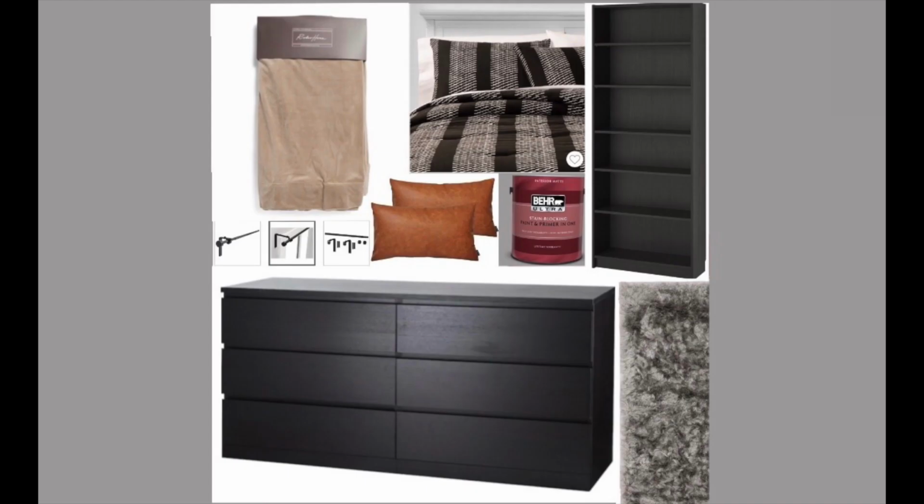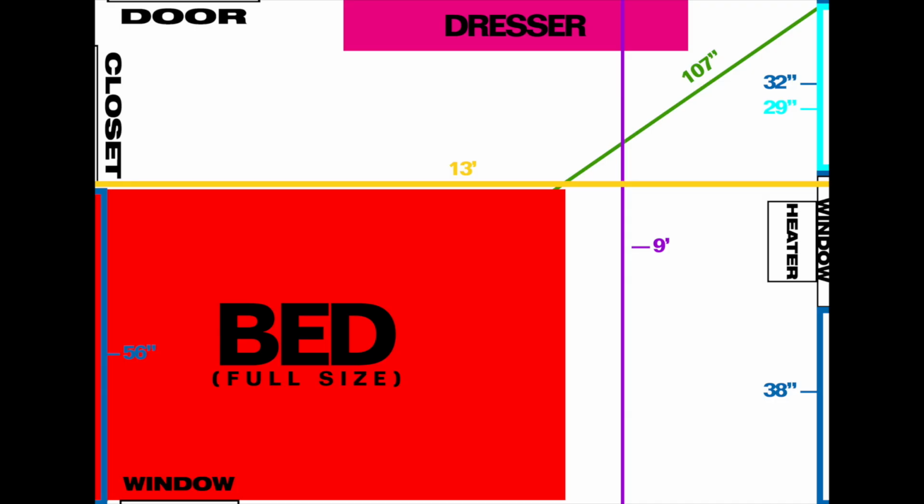Now I want to show y'all my inspiration for the room with a mood board featuring items that I wanted to add to the room. With the mood board, I also created a blueprint. This is very important because it allows you to step back and put things into perspective.